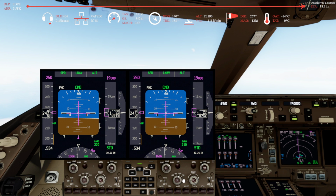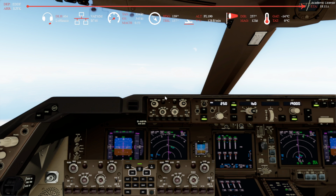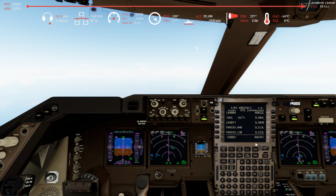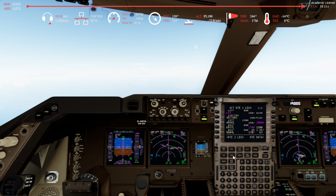Okay, let's pre-select the minimums for runway 04 left, that's 220 feet. And then we will insert the ILS procedure into the FMC, ILS 04 left, and then we check the waypoints if they are according to charts.